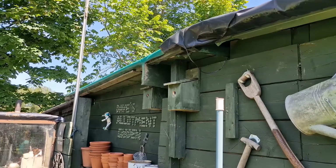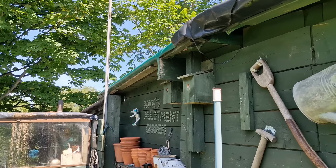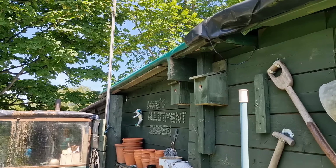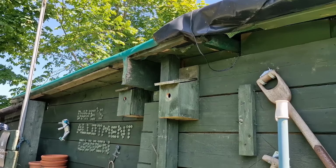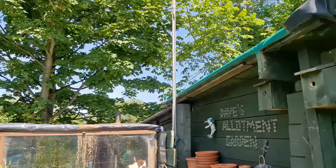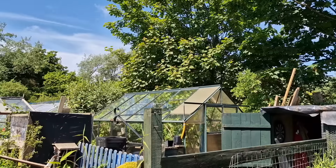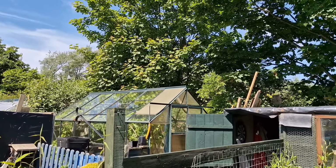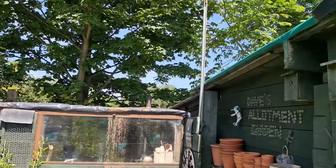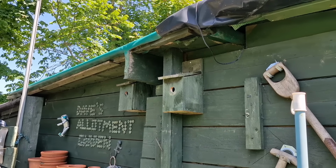Well, the blue tits have been active today and yesterday. They were flying in and out. Maybe the chicks will start fledging while I'm here this afternoon. Who knows? I was just watching one of them there. It was on that post again, flapping its wings, like teaching the young'uns how to fly, sort of thing. So maybe we'll see some blue tit fledglings today.